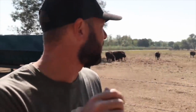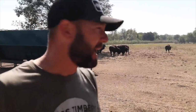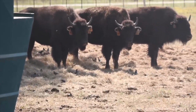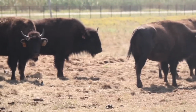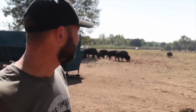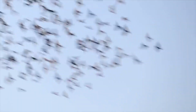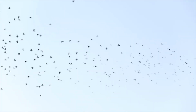Before we go out in the pasture, I wanted to mention something to you guys. The brown-headed cowbird is back, and I'm a little bit of an ornithology guy. Took that class at Oklahoma State, but the brown-headed cowbird has showed up here in the past couple weeks, and it's always good to see this bird. Actually, it used to be called the buffalo bird. They have a male and female pair that always stay together.